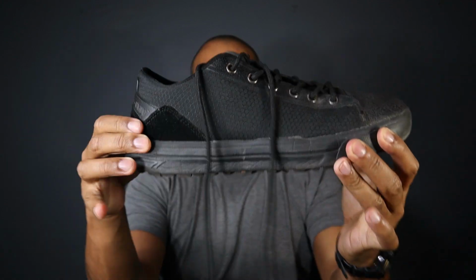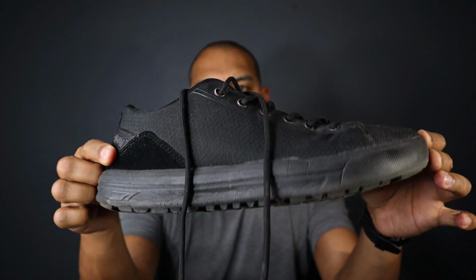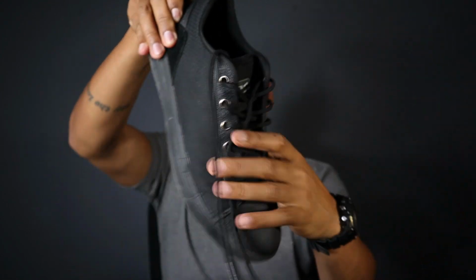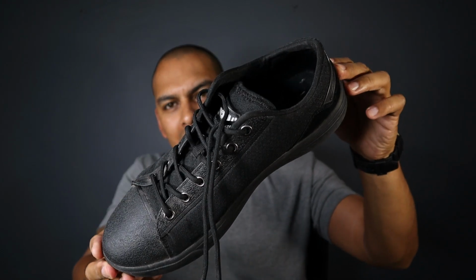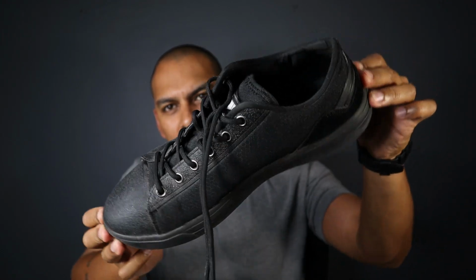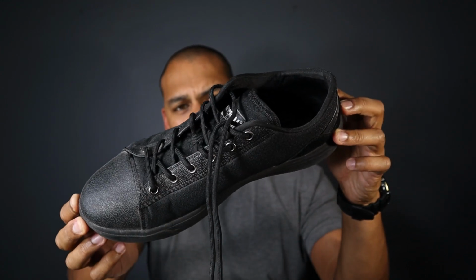Okay guys, on to my pick for shoes. First and foremost, it's got to be the Magnum Off-Duty X Low. You're getting a really cool sort of undercover looking tacky. Look how nice that looks, right? That's just a normal one. Now mine has been worn to death and they are still going strong.